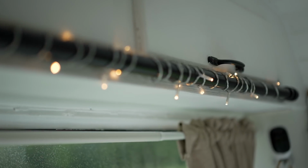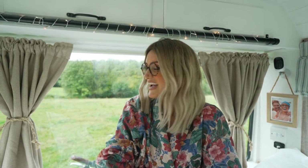You're not a real van lifer if you haven't got fairy lights, are you? No. So this is just a curtain pole and fairy lights from IKEA. Super cheap. I hope it looks nice and not random. But yeah, I like it.